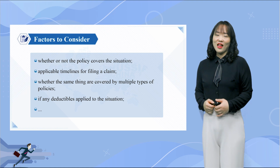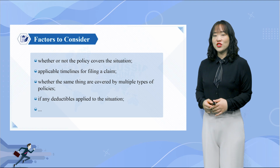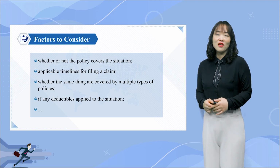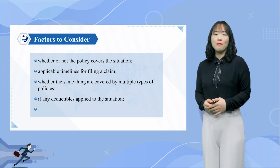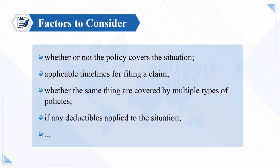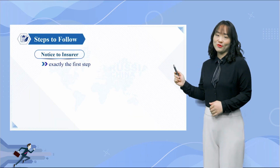For starters, the claimant should examine the insurance policy so as to understand the rights and responsibilities, including whether or not the policy covers the situation, applicable timelines for filing a claim, whether the same thing is covered by multiple types of policies, if any deductibles apply to the situation, etc. These factors may dictate what the claims process will look like. Here are the general steps for marine insurance claims.